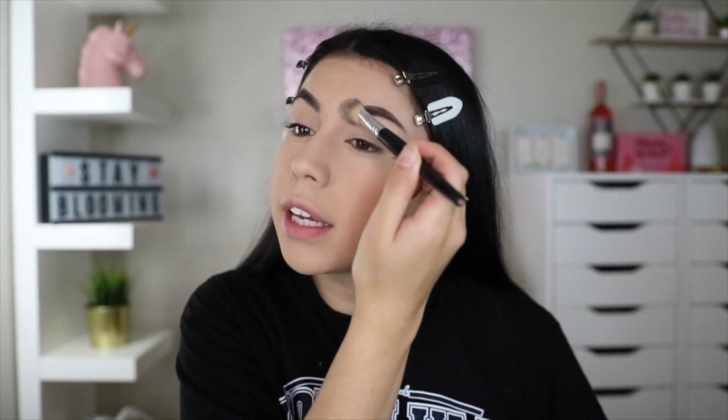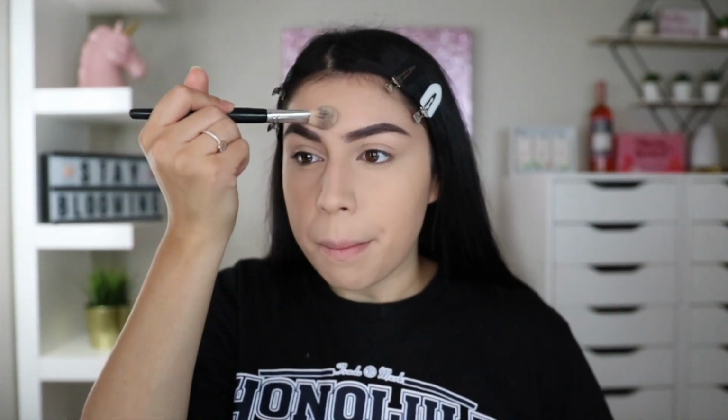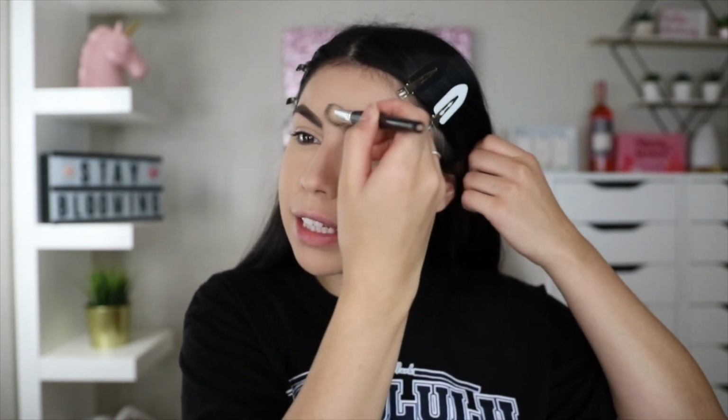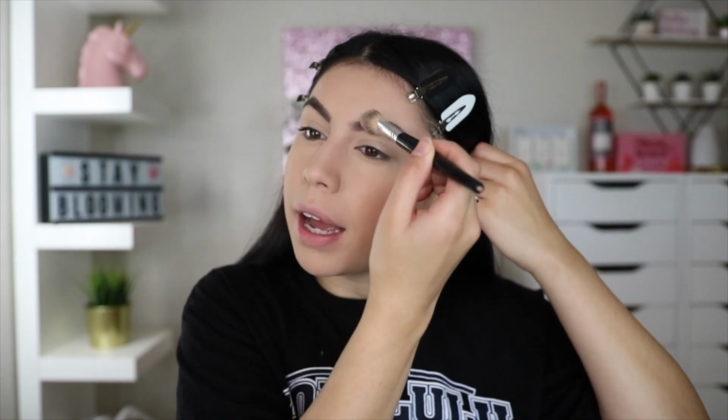she kind of just pats it into the brows to make them look softer, and I really like how that looked. So I'm gonna try it because it gave it a matte look, and I noticed sometimes my eyebrows tend to get oily, if that makes sense. Like I'll notice my face is still kind of matte, but then my eyebrows look a little oily. I don't know, might just be me. I think it made it look a little softer, I don't know.